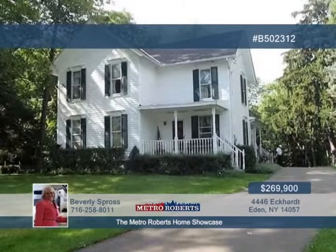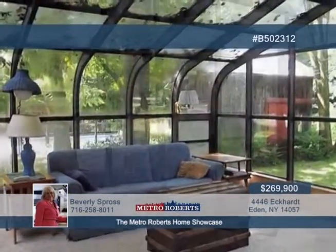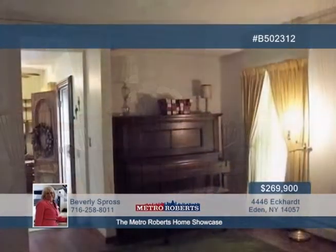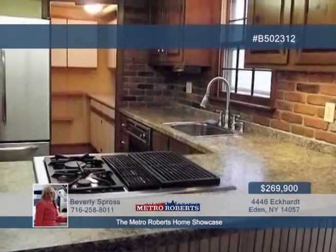Country Charm greets you in this 4-bedroom, 2.5-bath home. An atrium from the family room allows easy access to the deck and in-ground pool. Also adjoining the family room is a kitchen with walk-in pantry and a large eat-in area. Host events and entertain guests in the formal living and formal dining rooms. A front-covered porch and side-covered porch are also featured for you to enjoy.